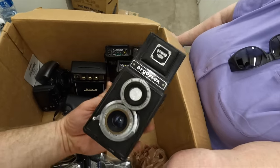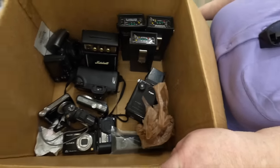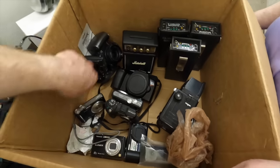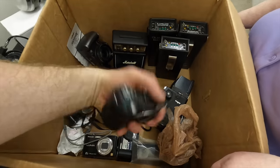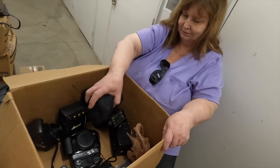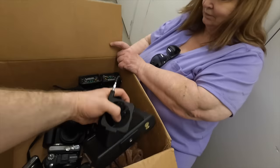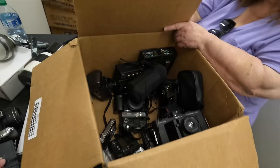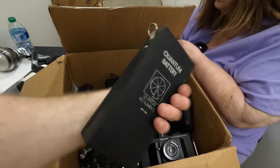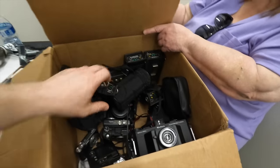Okay. All right, guys, this is a pretty good little box. Some Canons, some more Sonys. There's a lot of cool stuff in here. All right, let's put it back gently, because there could be some money in here. Especially with these battery things. There's like 8 or 9 of them in here that we found so far. Gonna have to figure out how much those things go for.